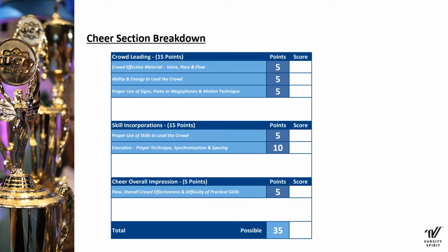Here we have the cheer score sheet. This score sheet is used for all of our performance or traditional competition divisions. Quickly looking at the topics, we have crowd leading, which includes crowd effective material, the ability and energy to lead the crowd, and proper use of signs, palms, or megaphones, and motion technique.